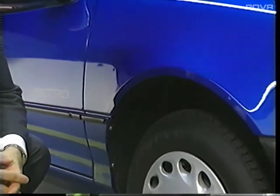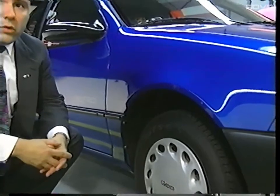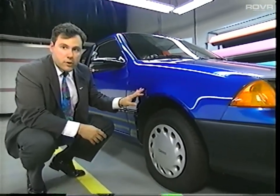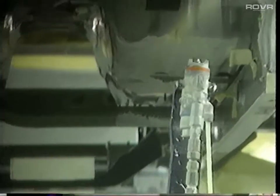A number of corrosion features are included in each Geo Metro. Two-sided galvanized steel is used on all major body panels. In addition, the entire body goes through an elbow dip process. This provides additional corrosion protection. After the vehicle is entirely assembled, an underbody anti-corrosion wax is applied.